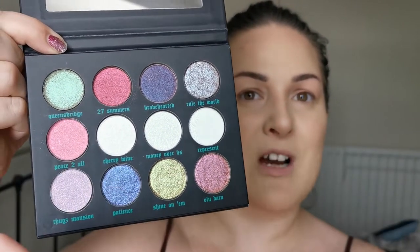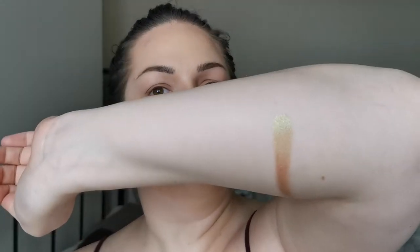So the first thing I'm going to do is swatch her, because I have been dying to ever since she arrived. How I'm going to do it is left to right, first row, second row, and then third row. So the first shade is called Queensbridge, and oh, this is pretty. It's like a red, orange, green. I don't know how well you can see all the shifting there.